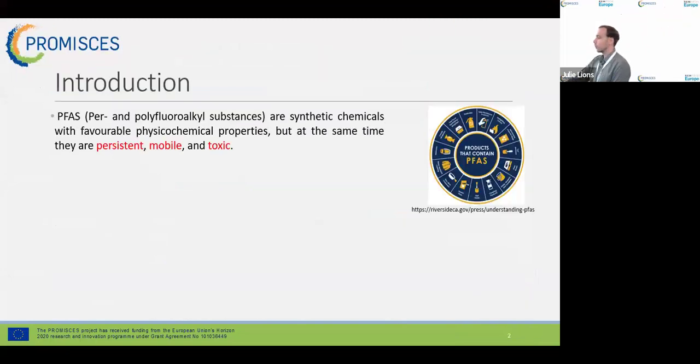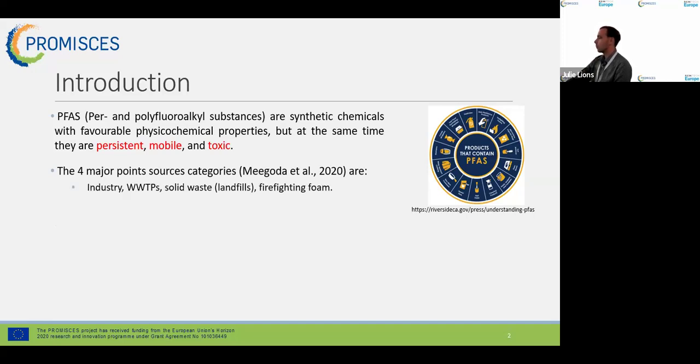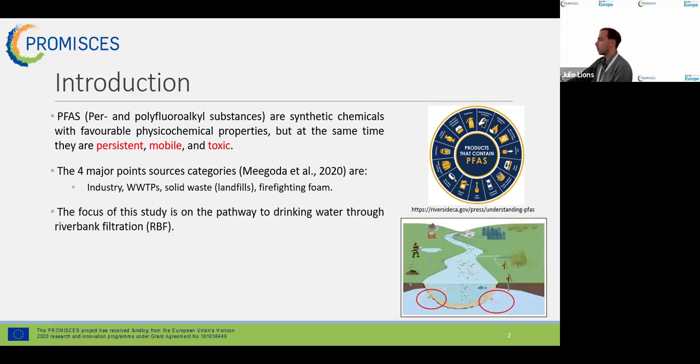So you've already heard about PFAS and how toxic they are. I would like to focus more on the persistent and mobile aspect of them right now. We have four major point source categories, which are industry, wastewater treatment plants, solid waste such as landfills, and firefighting foam. Eventually, PFAS from these sources will most likely end up in rivers. So in this study, we are focusing on the pathway from river to drinking water through the riverbank.